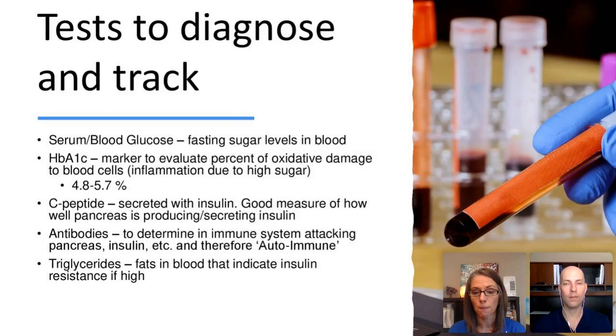So blood glucose is just a measurement of the amount of sugar that's in the blood. So serum is blood by definition. Hemoglobin A1C, so the hemoglobin is part of the red blood cell. And it's very susceptible to what's called oxidative damage. So free radical formation, and sugar is one of the main culprits. It's one of the most common causes for damaging these red blood cell hemoglobins. And so technically that marker, hemoglobin A1C, is a percentage of red blood cells that are damaged by oxidative stress, which more often than not is because of blood sugar. So if sugar gets really high, you start to damage red blood cells, and damaged red blood cells we can measure through this hemoglobin A1C marker.